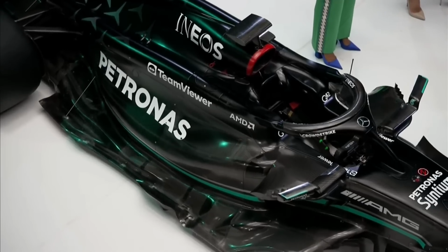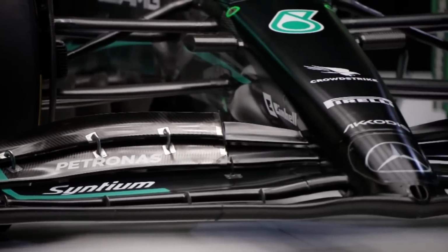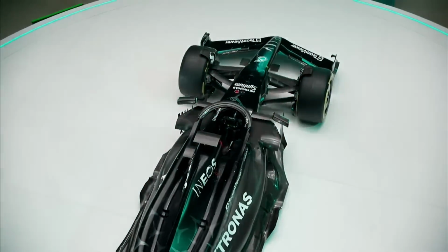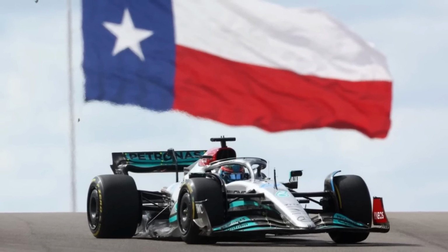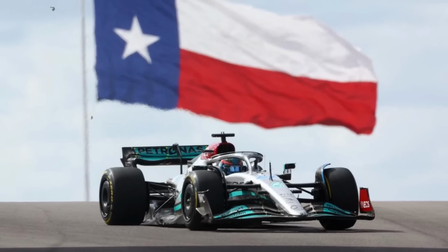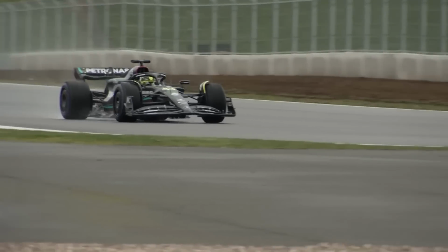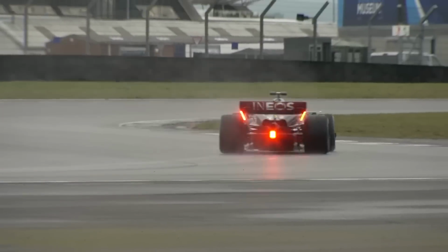Many fans were shocked with the reveal of the W14, not just for its beautiful livery, but for the side pods, or should I say the lack of side pods in this case. Whilst many believe that the podless concept was the main reason for Mercedes' poor season last year, Mercedes engineers are positive that the podless aerodynamic design was not the issue with the W13, and this is why the design remains virtually unchanged to the naked eye.